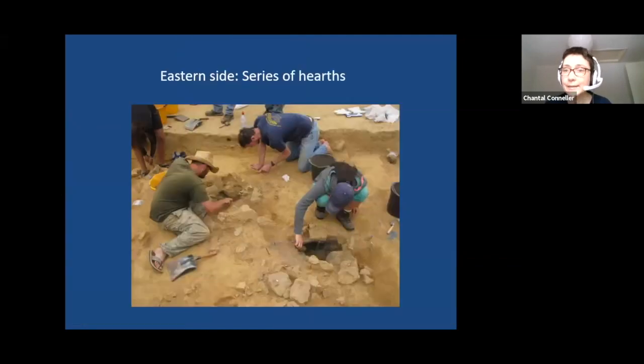On the eastern side of the site, we find a series of hearths at a number of different levels, suggesting people returned to this site over a period of time. Again, use of animal bone for fuel, and also a pit or hearth with a number of imported stones in it as well. So very carefully structured evidence bearing similarities to the sort of archaeology we see on much larger sites of this date in Northern Europe.